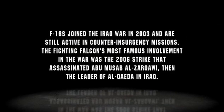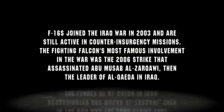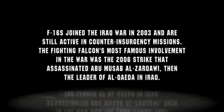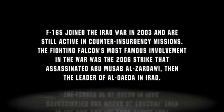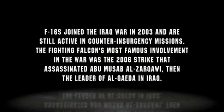F-16s joined the Iraq War in 2003 and are still active in counterinsurgency missions. The Fighting Falcon's most famous involvement in the war was the 2006 strike that assassinated Abu Musab al-Zarqawi, the then leader of al-Qaeda in Iraq.